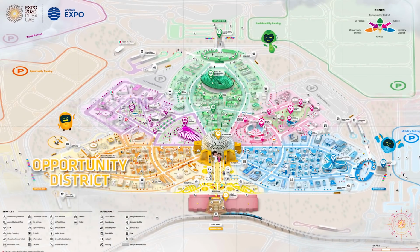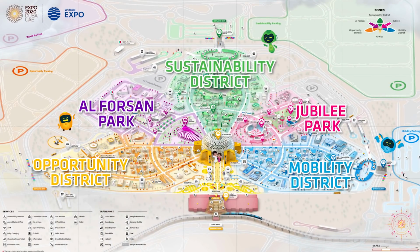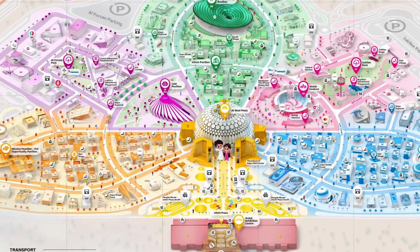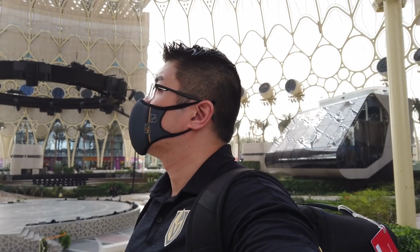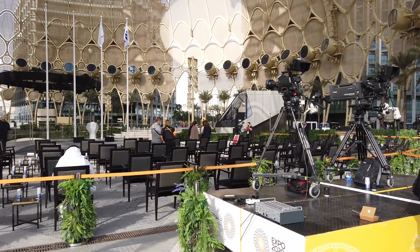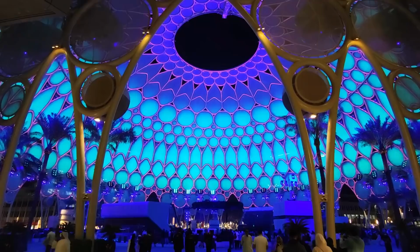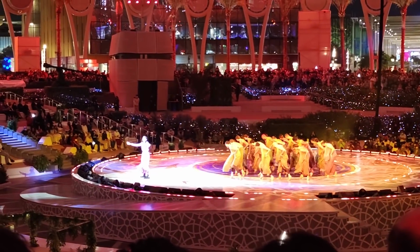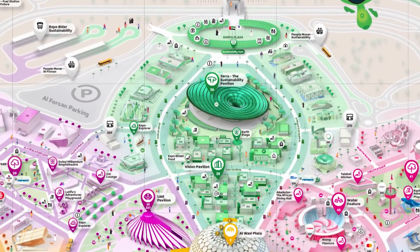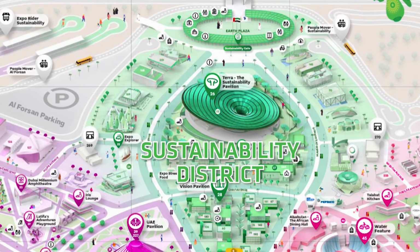And the park itself is split into 5 distinct areas, and they're all joined by this giant middle dome, which is an impressive facility in itself. Throughout the day it holds various performances and talks, but it's best to see it at night, and I'll show you why later. The first area we're going to look at is the Sustainability District.